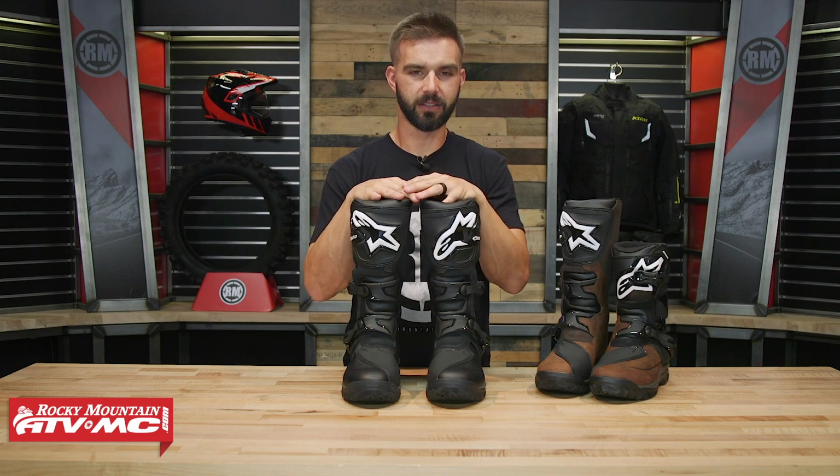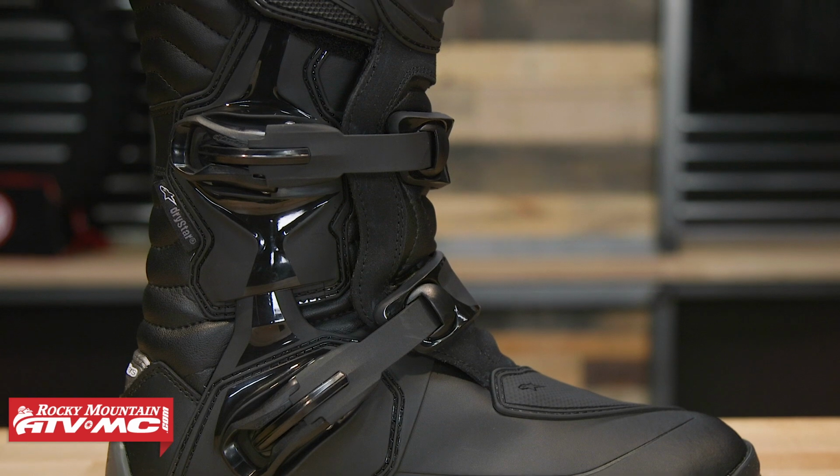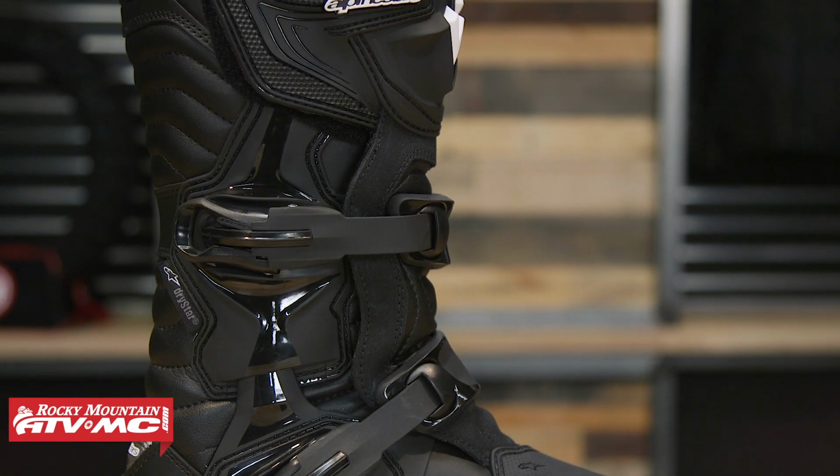All right, third boot in the lineup. This is the Corozal from Alpinestars. Now with the Corozal, you bump up about $10 in price here, about $290. You can see 2 colorways available. They also do have a low version.